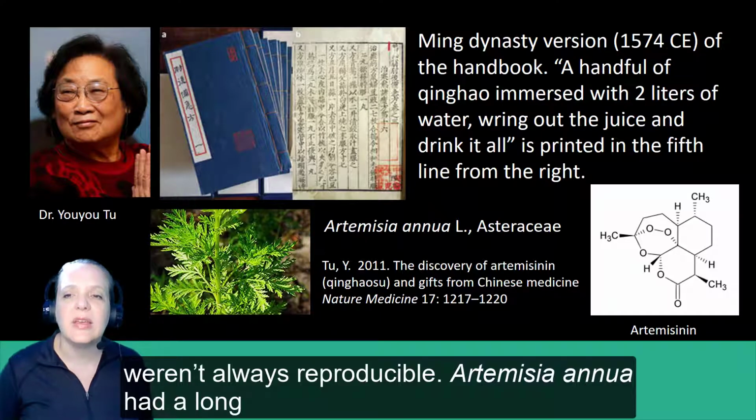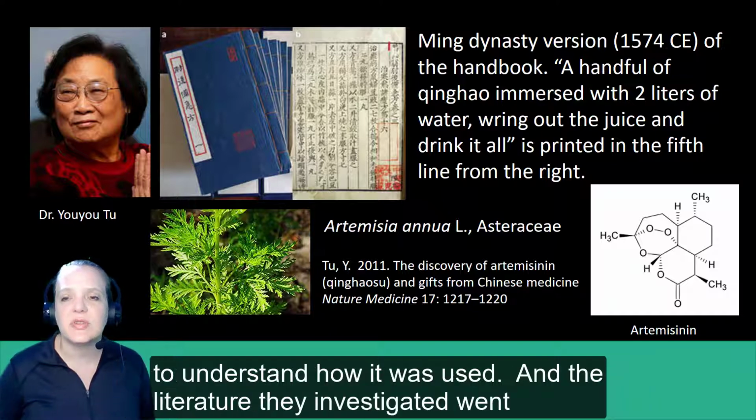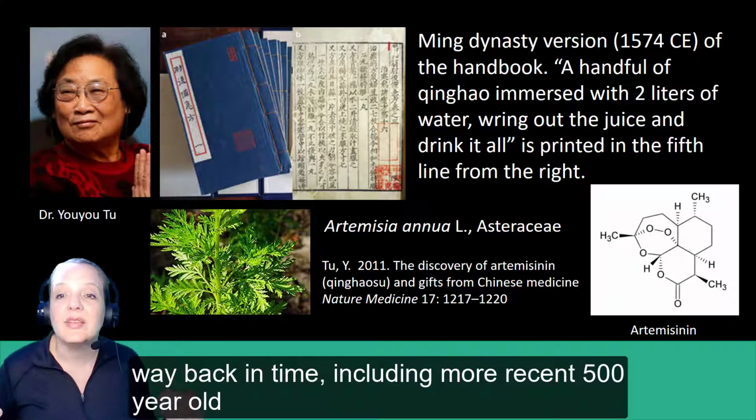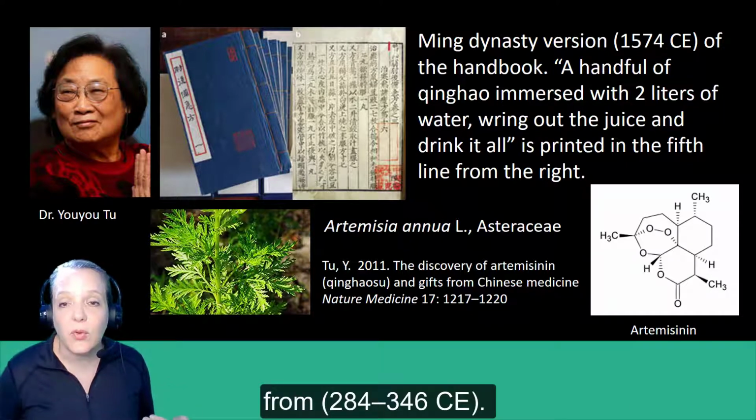Artemisia annua had a long history of use in traditional Chinese medicine, and so they turned to the literature to understand how it was used. And the literature they investigated went way back in time, including more recent 500-year-old copies of a handbook of prescriptions for emergencies by Ge Hong from 284 to 346 CE.